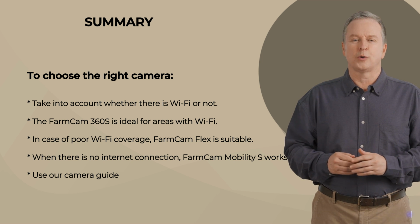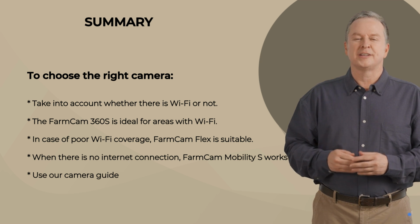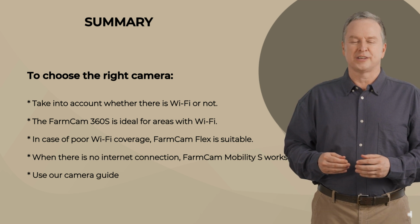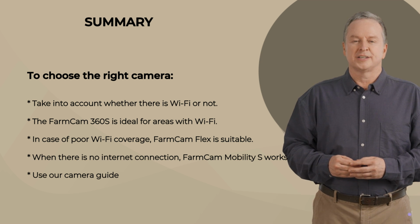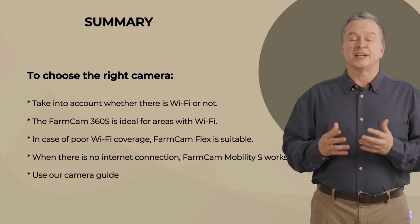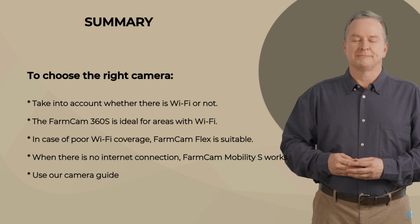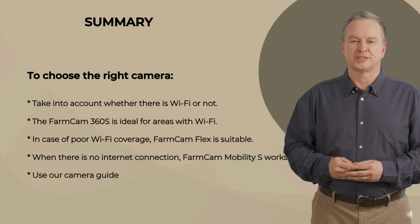For places with poor or no Wi-Fi coverage, the FarmCam Flex with its network bridge is an excellent choice, as it can extend the range of the network. In addition, for areas where there are already network cables laid, cameras connected via network cable can be an effective alternative, offering reliable and stable surveillance with direct connection to the network. For completely remote areas without an internet connection, FarmCam Mobility S is an optimal solution, thanks to its built-in battery and the possibility of 4G connection. Each camera from Luda.Farm has its unique advantages and can be adapted to specific needs.